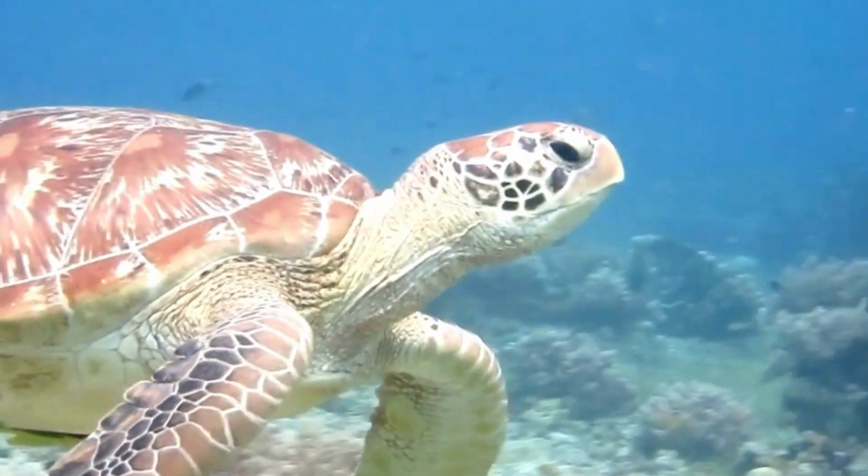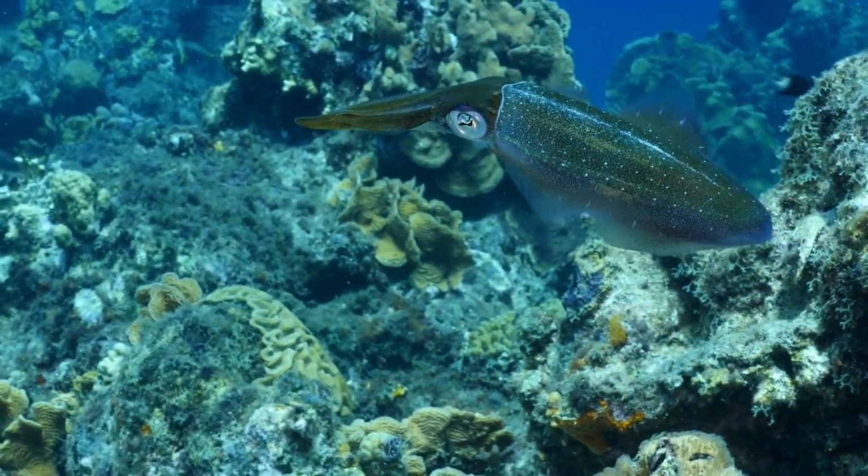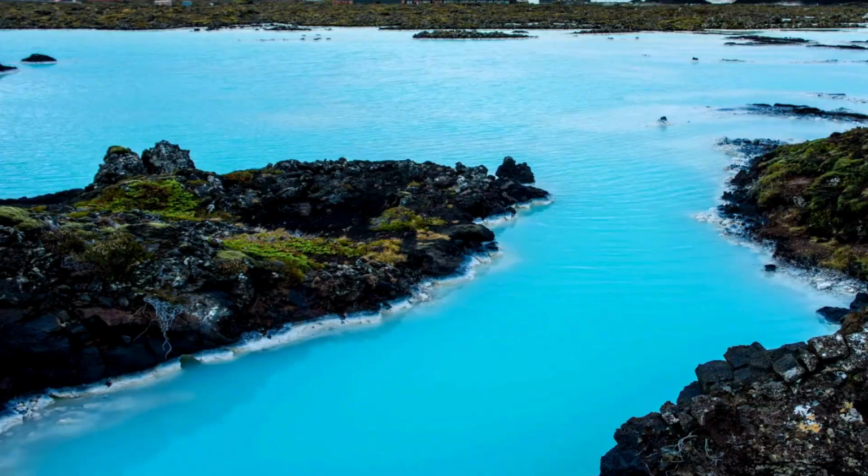Animals like squids live in the water around a coral reef. The reef squid swims in shallow water looking for food.